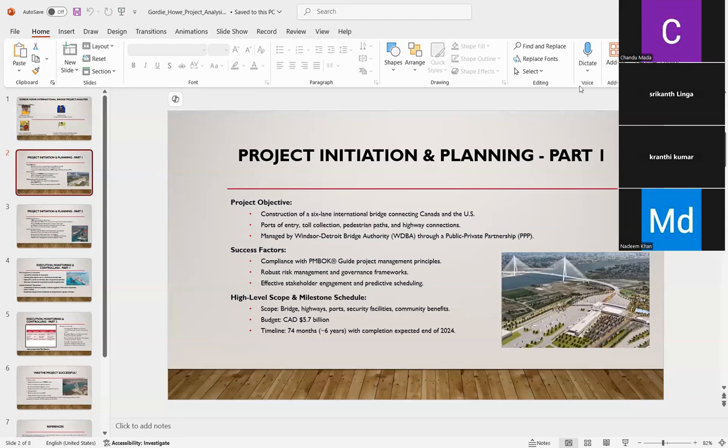The high-level scope and milestone schedule: the scope of this project, as we already discussed, is the bridge, highways, ports, and security facilities, and the community benefits between two countries. The total project cost would be 5.7 billion Canadian dollars. The Canadian government initiated this project, so they are funding every bit of the amount. The total timeline of this project was 74 months, with completion expected in 2024. The next part will be continued by my teammate.